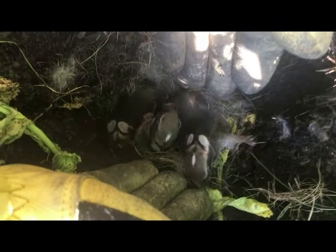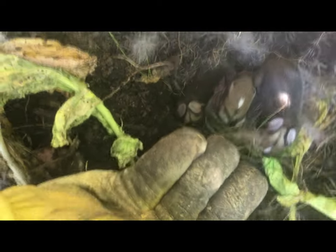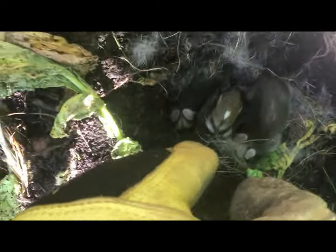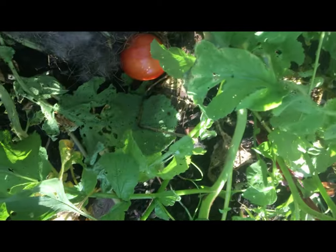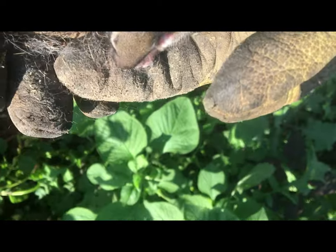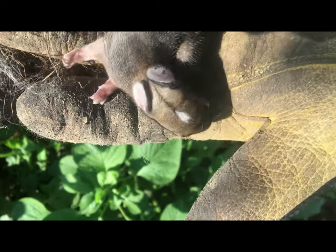Can you pick them by hand? I can see three. Look at them jumping around. Might be more. Just pick them up through the ears. But softly, gently. Gently, and put it on the top of it. Oh yeah, this is so cute.